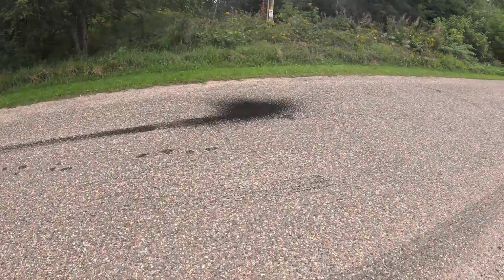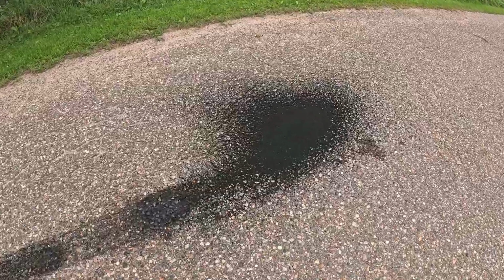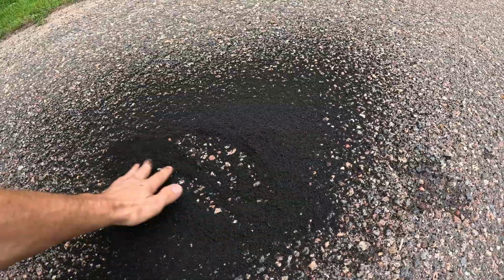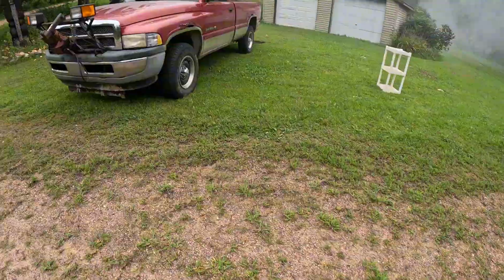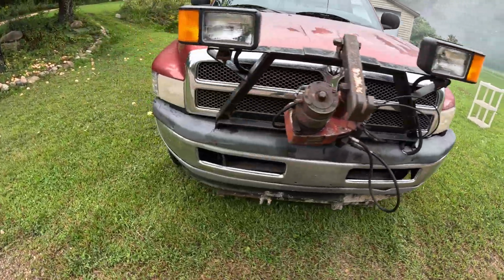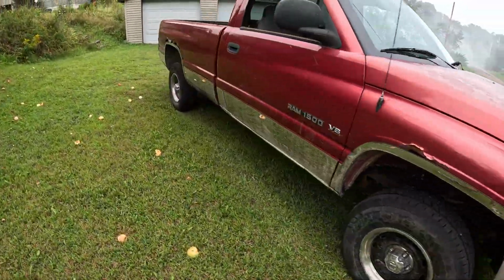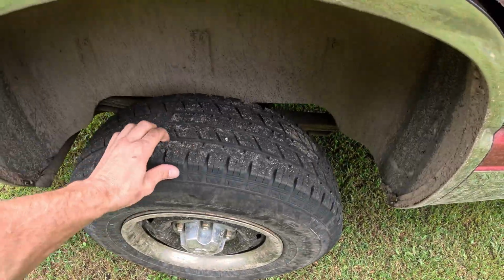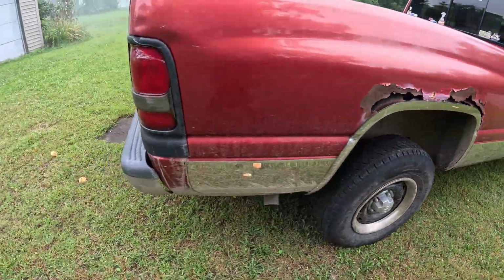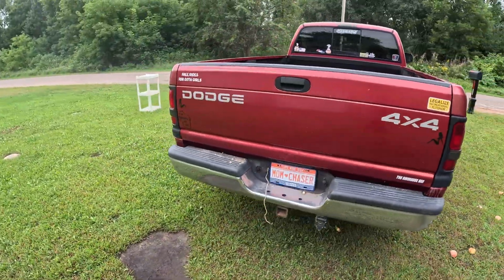All right, success on the Bernies. Let's go. Got a nice couple little piles of rubber here. Tore up the blacktop a little bit. Hell yeah, not bad. Not bad for the old one-wheel peeler. Let's see how our tire looks here. Oh yeah, I took a little bit of tread off of the old girl. Not bad though.